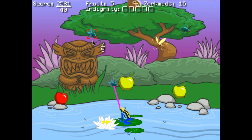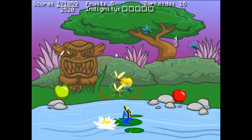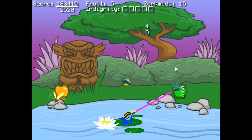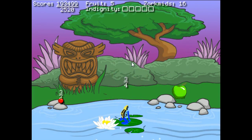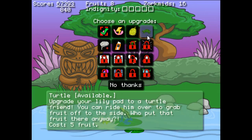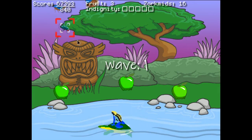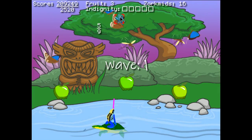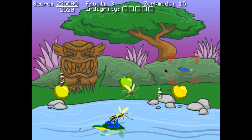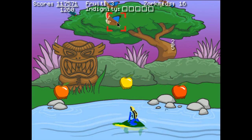So at the end of every level, you get all 3 of the apples that are currently available, so you have at least a bare minimum score, and you just want to make sure that the bugs do not get the fruit. It generally takes them quite a while. As you can see, I got some indignity there, unfortunately. So turtle is next. Now, as you can see, I can use WASD to move around and get all the turtles.